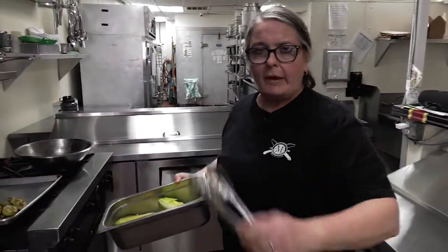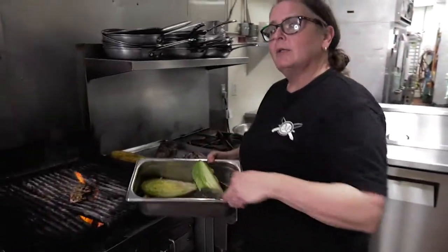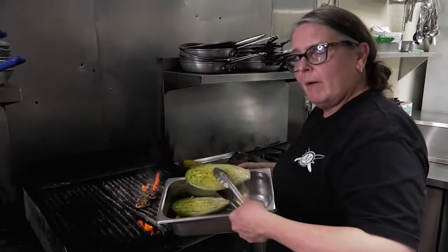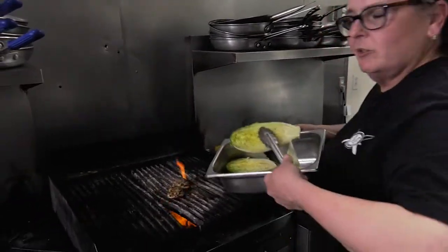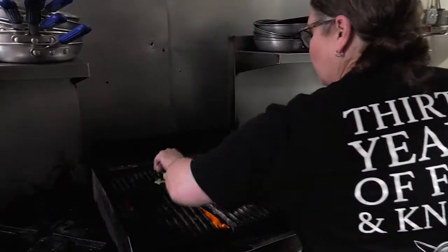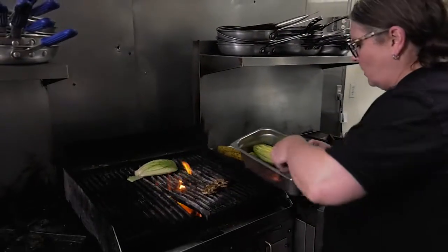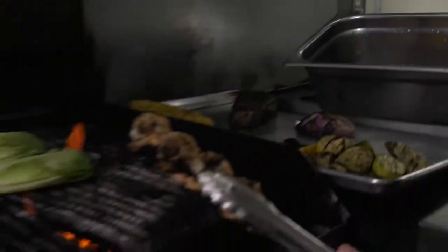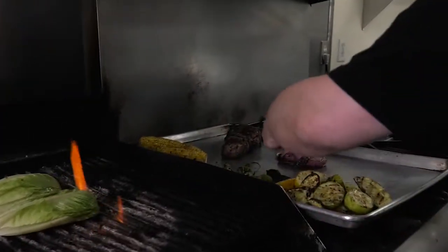Finally, the last thing we're gonna do on the grill, and then we'll be done with the grill for a little bit, is go ahead and grill our lettuce. Again, you've got your lemon, salt, pepper, and olive oil on there. Just like you did all your veggies, you're gonna go ahead and throw that right on. And those shrimp are done. You're gonna go ahead and let those rest.